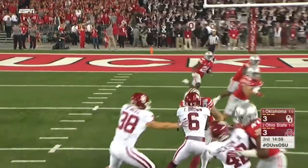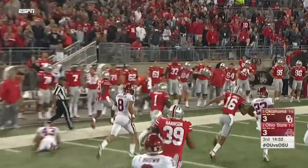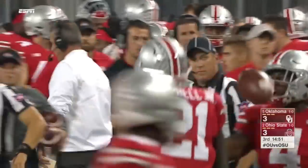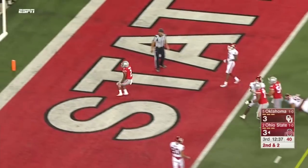Ball is going to be brought out. And this is a nice return here. Paris Campbell can fly, blazing speed. Kicker tries to cut him off and just does save a touchdown. Paris Campbell, electric speed. Freshman's got it, and he's got a touchdown.